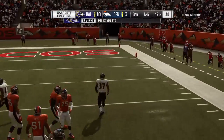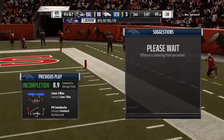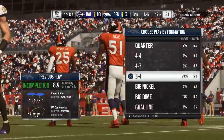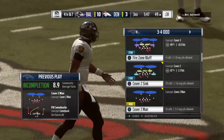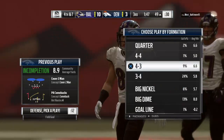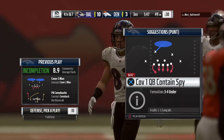It's incomplete. Took a shot, couldn't connect. Well, that certainly looked like something that they discussed all week in practice getting ready for this one. Take the big shot right out of the gate. At worst, you'll open up the defense a little bit, loosen them up, have them back on their heels.